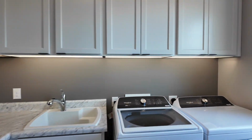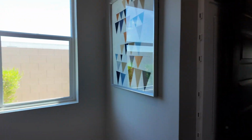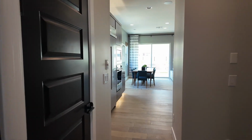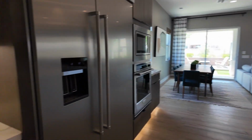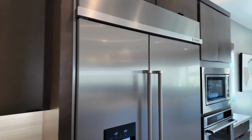Anyhow, back to the tour. You have your laundry, utility sink, basic space here. Still looks nice, it's great, it's usable, it's functional. And then into the kitchen again. Nice coffee, wherever you want to use that for. Plenty of counter space here too, which also is an added feature.